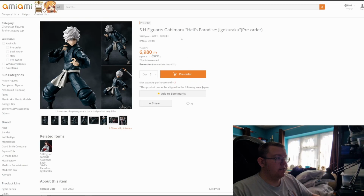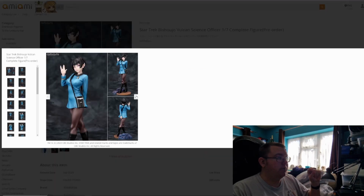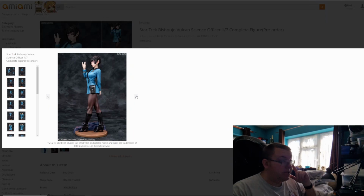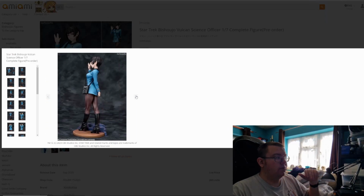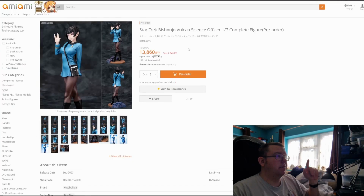So quite good figures. Then you've got Star Trek Bishojo Vulcan Science Officer. I think this was released already earlier, a few months ago. And this looks like it's a relaunch. I think they've actually touched up the paint job, if I remember correctly. The first time I looked at it, the paint on the actual outfit wasn't very good, and now it looks like it's a lot more detailed. So definitely a big improvement, and it's cheaper as well, I think.